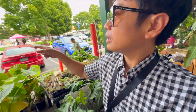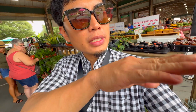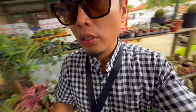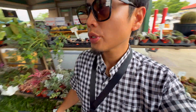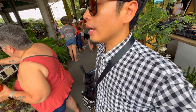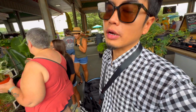On the side of the building, you'll find a lot of eateries and restaurants. I can see from here a seafood restaurant, a Mexican one, and there are so many food stalls where, if you're feeling hungry, you can go check that out. This place is all about local produce. So we are at the plant section, and after this we'll proceed to the vegetable and fruit sections and grab something.